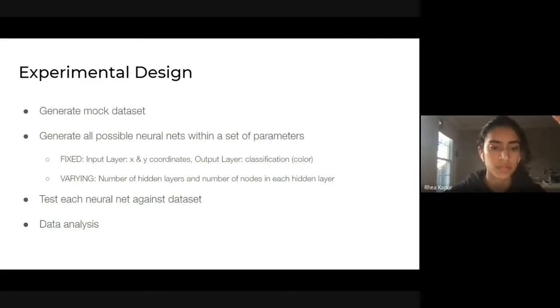The fixed parts of those structures, basically what's common between them, are the input layer, which is the same thing mentioned at the beginning. It just starts with two nodes representing the x and y coordinates of a point being fed in for classification. And then the output layer consists of one node, which represents the classification output. This is just stored as a binary value, 0 if it was classified incorrectly, and 1 if it's classified correctly.